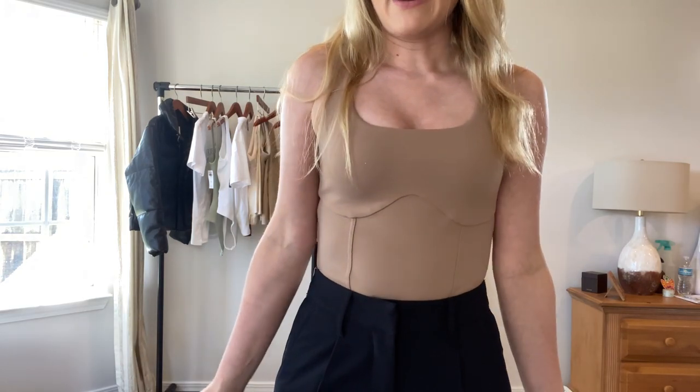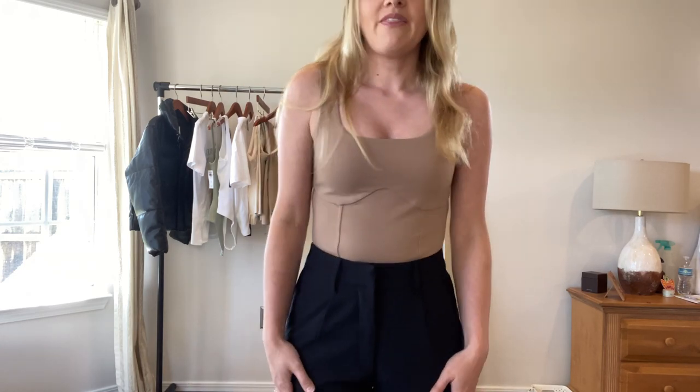Let me know what you think about it. On me though, I do love the color. I just wish it was cut and structured a little bit better. And then the pants are a menswear pants, and I do have a pair behind me.